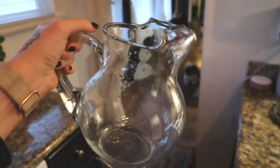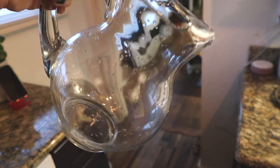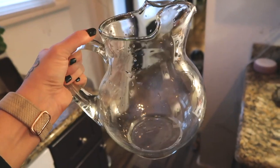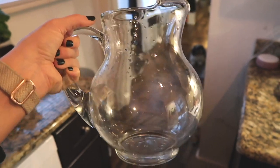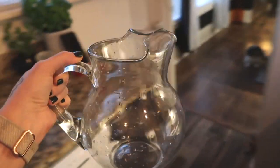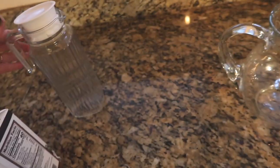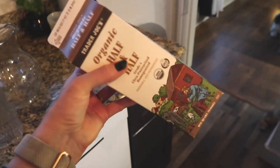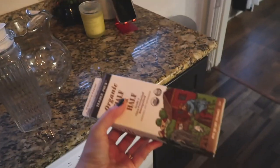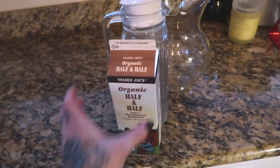I had one just like this, and it was my favorite for doing fruit and mint waters, and it broke. It's definitely your quintessential glass Kool-Aid pitcher, but I'm gonna fill it with something much more healthy and delicious. And then I actually realized I bought a half and half to make my own homemade pumpkin spice coffee creamer. Look at that. It's like the exact size.